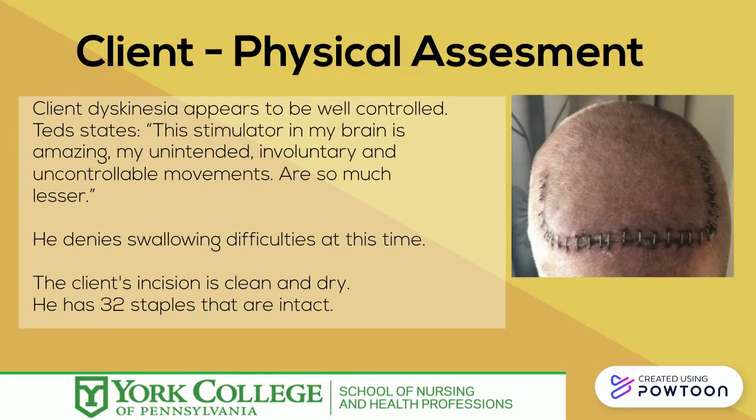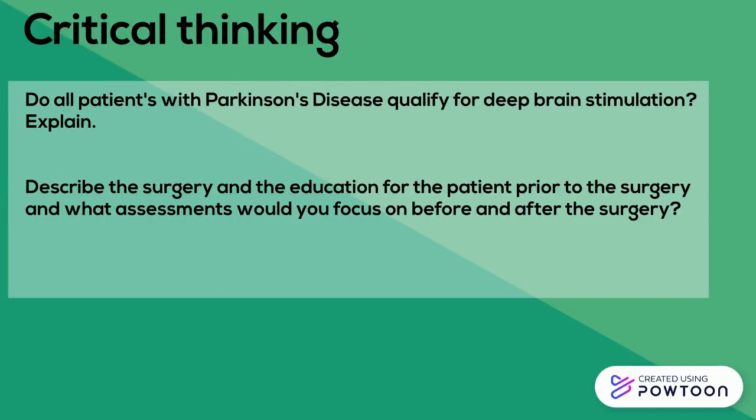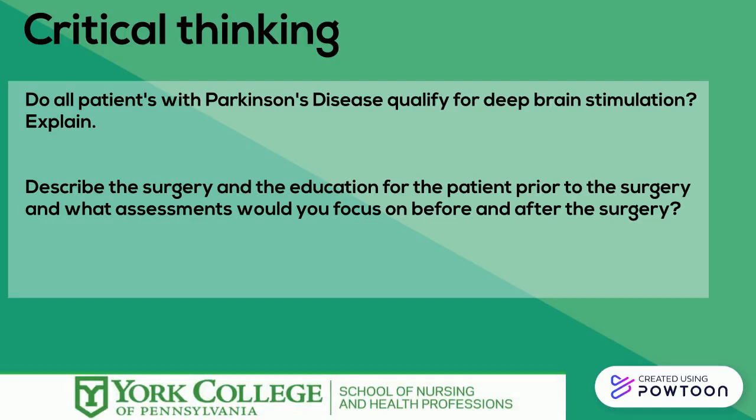The client's incision is clean and dry. He has 32 staples that are intact. Do all patients with Parkinson's disease qualify for deep brain stimulation? Explain why or why not. Describe the surgery and the education for the patient prior to the surgery, and what assessments would you focus on before and after the surgery?